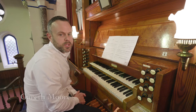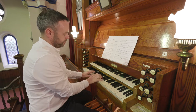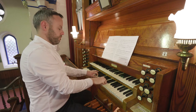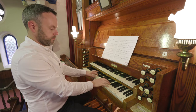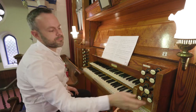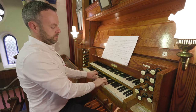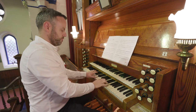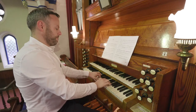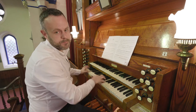So let me demonstrate some of the stops on this organ. We'll begin with the great clarabelle flute. Moving on now to the open diapason, it's a full-bodied sound. Adding the principal. And the 15th.